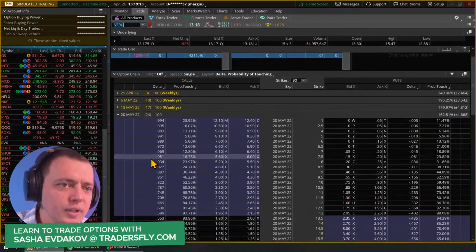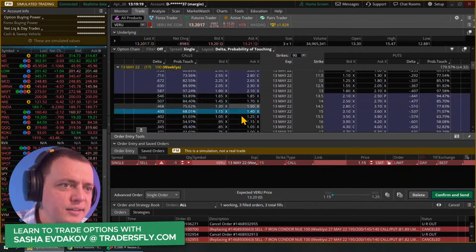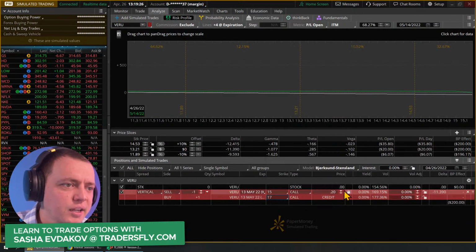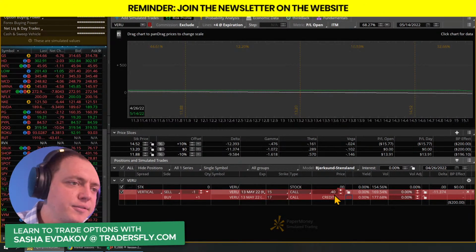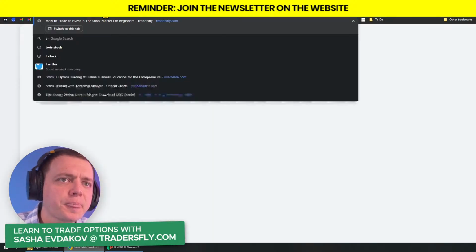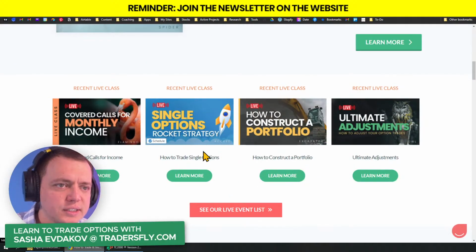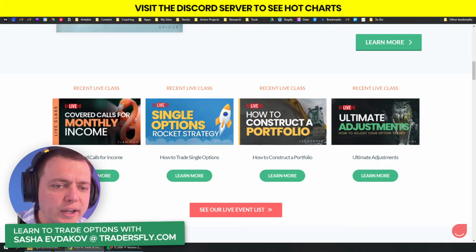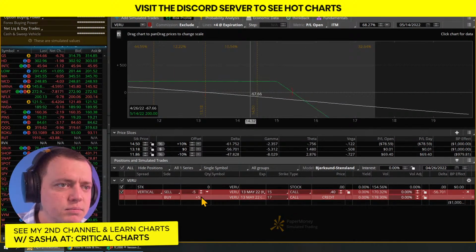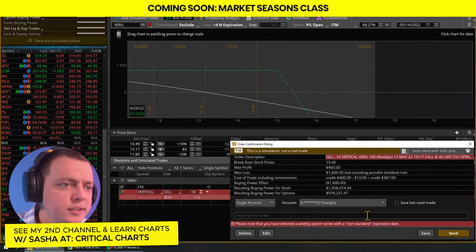VERU, and actually I'd probably just do 17 days on this and tighten it in. And I would actually pair this with a put, because I'll show you what I would do with this. This is part of the rocket strategy that I've talked about in the past, which we cover in our classes. So this is what I'll do right here, the single rocket strategy. When we go ahead and look at this, you're selling a bunch of stuff. I'm going to go ahead and sell, let's call it 10. Okay, we'll go ahead and see if we get filled on that.